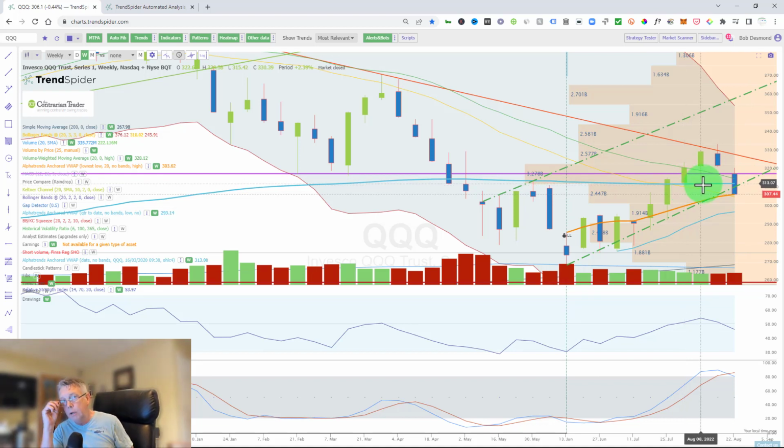So I'm going to be looking to add more to our short position. And for those folks not familiar with what a short position is, it's a negative position. It's a bet that the stock or the ETF is going to go down. So we're going to be looking to add to our short position at 312 to 315.